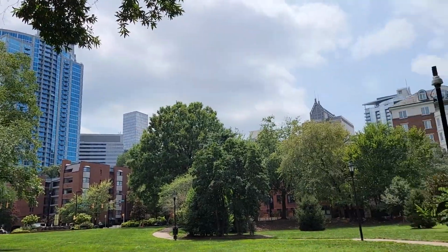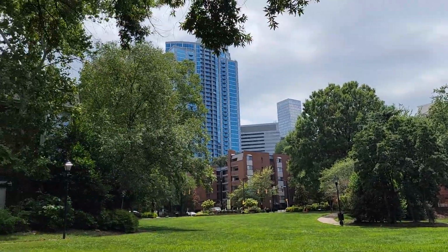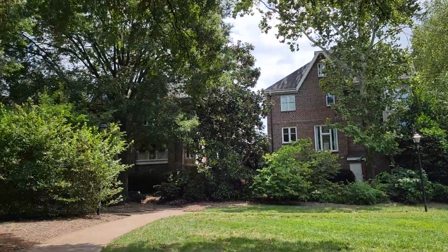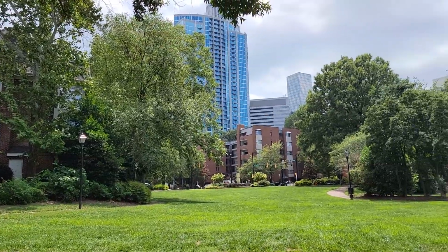But this is a pretty cool little downtown. I really think it's pretty clean in general, and there are a lot of people walking around and obviously doing the Bird scooters. Now we're going to take a short drive.